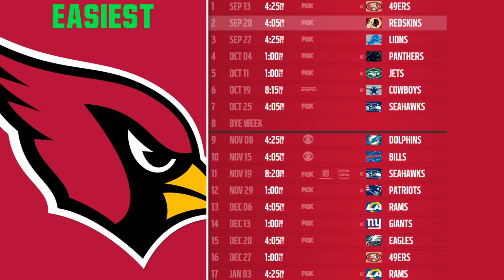End the season with them. This is a really good schedule for the Cardinals. They have a chance to be more than a playoff team, really. Here, I'm not saying they're winning the Super Bowl. I think they still have to build that offensive line. But if you see the schedule and you're like, okay, the Cardinals might sneak in, it might be more than just sneaking in.